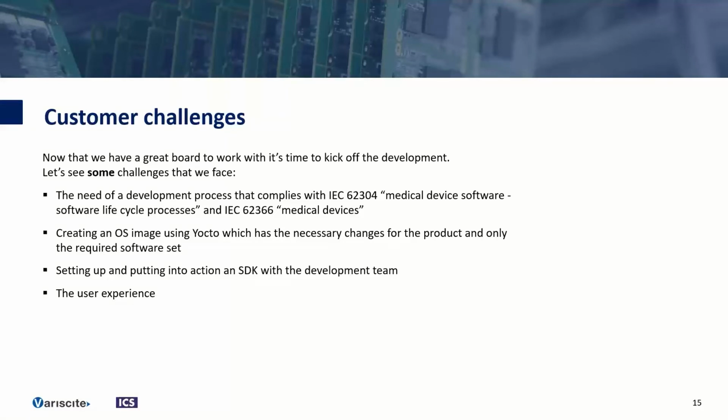Okay, so we selected the board, and it's time to start thinking about the development process on it. We will go through some of the challenges we face when developing a medical device. Developing such a device implies complying with certain standards, starting with IEC 62304, medical device software lifecycle processes. Depending on the nature of the medical device being designed, we might need to take into account other standards.